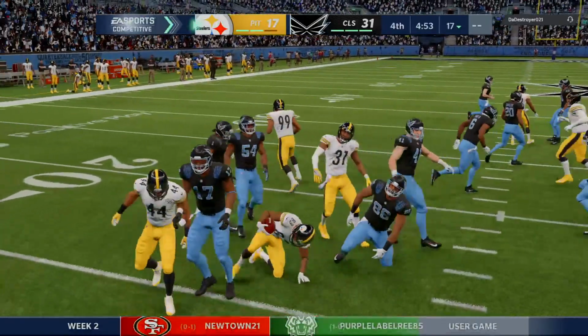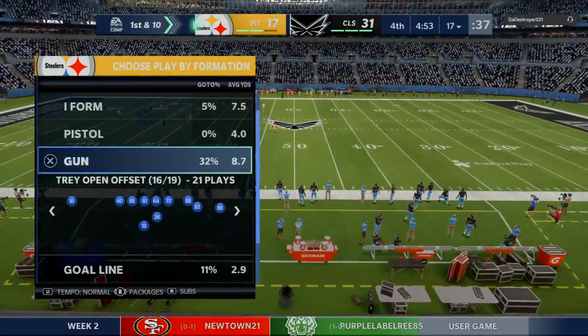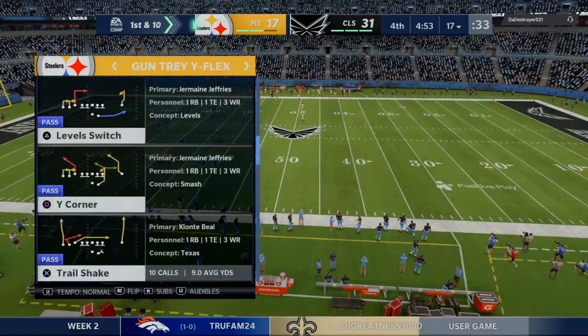And no chance to get away as they'll get him down at about the 17-yard line. At their own 17-yard line.